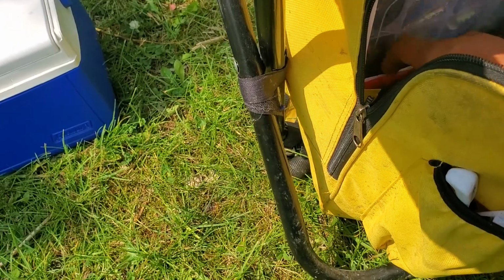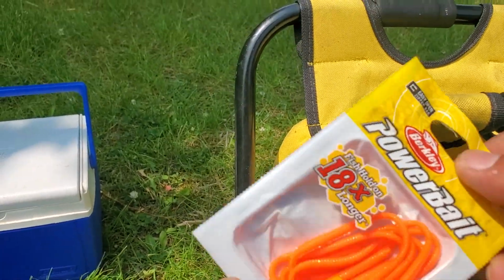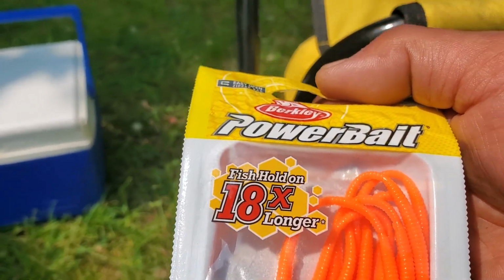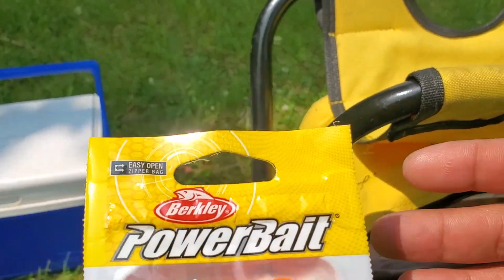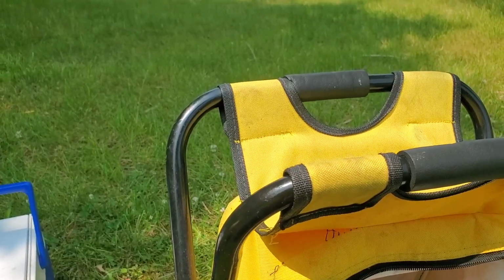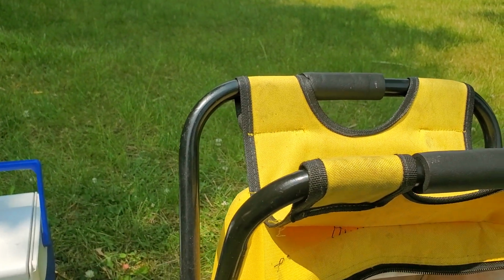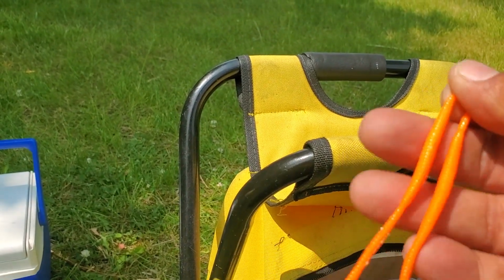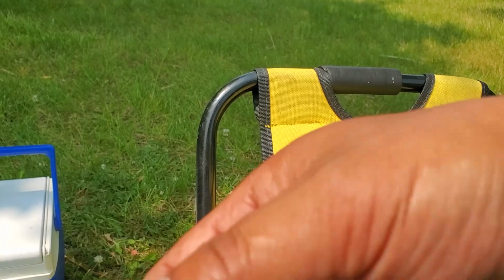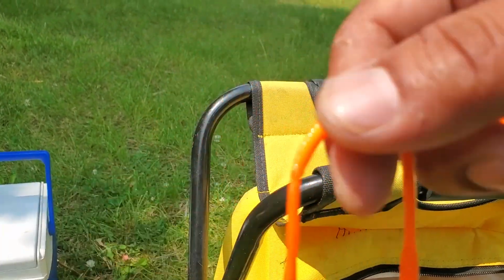Right now I want to try me something new. I just picked this up the other day. We'll try some of the Berkley Trout Worms here. We'll give this one a try. Oh wow, this is long. It's one long strand, folks. Look at that.